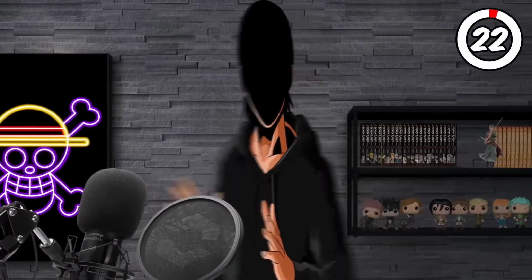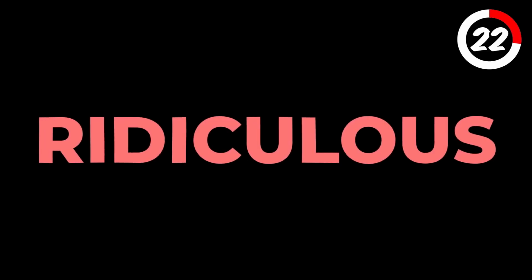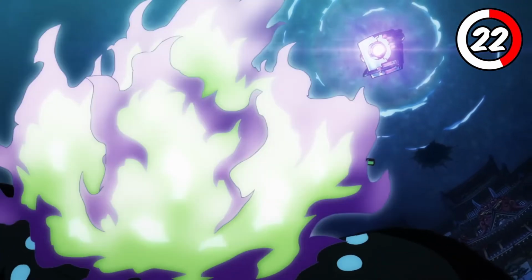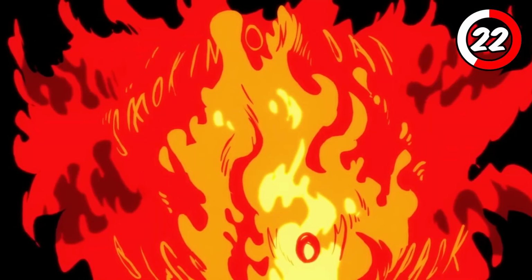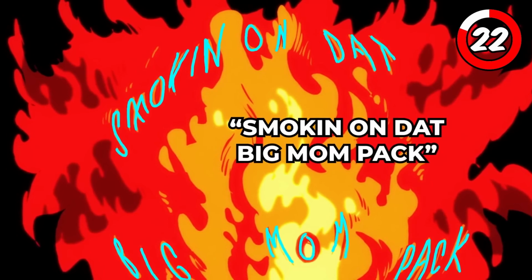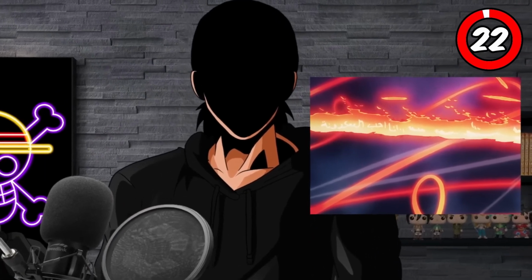But definitely not as excited as these animators when they animated episode 1066, because they left an absolutely ridiculous secret. Here, when Kid is preparing to shoot Big Mom with his gun, if we pause right as he shoots, we'll see this frame which hides a secret message from the animators. If you take a closer look, you'll notice that the text says, "Smoking on that Big Mom pack." And although that's a really creative message, another animator left an even crazier one.